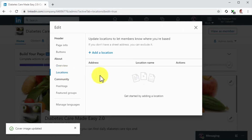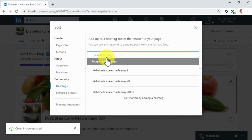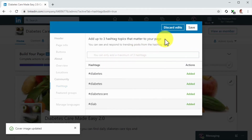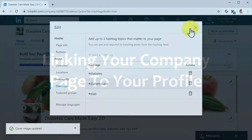If you'd like to add a physical address to your company page, click on the Locations tab, and then click on Add Location to add your address. Now you're going to add SEO optimization to your page. For this, click on the Hashtags tab. Now click on Add Hashtag, and type a hashtag into the hashtag field. You can add up to 3 hashtags. You can click on Save after you are done adding your hashtags.